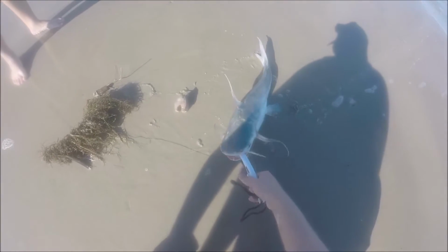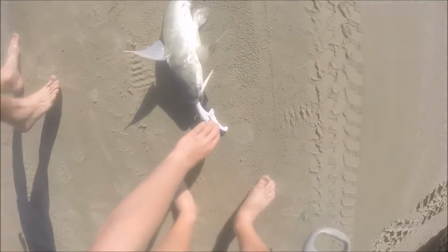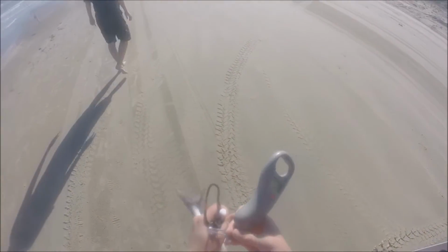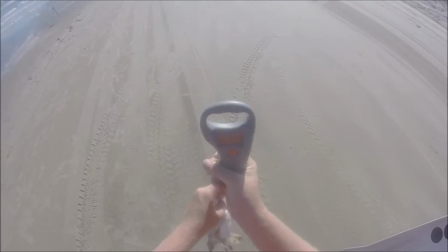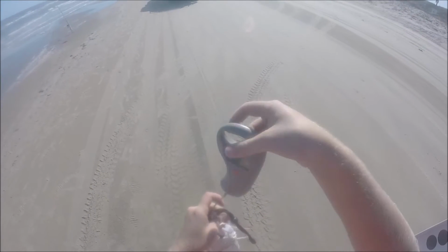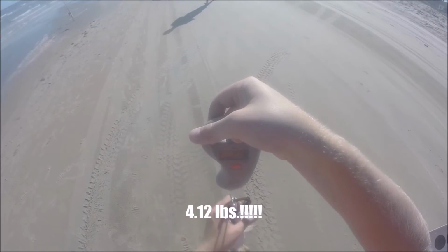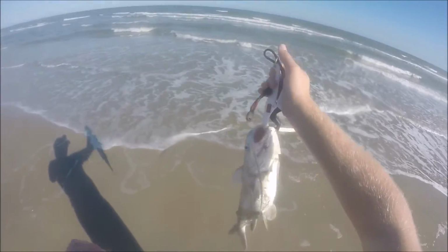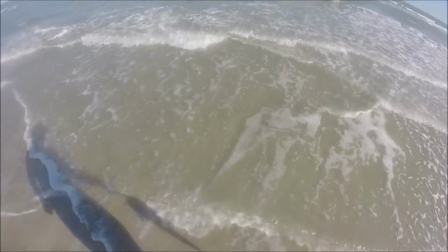My boat is measuring. The biggest fish today, at least. The goo monster. He's got a big, big head on him. That is a big catfish for today. Apparently they're breeding right now, so I'm gonna let him go back to doing his thing.